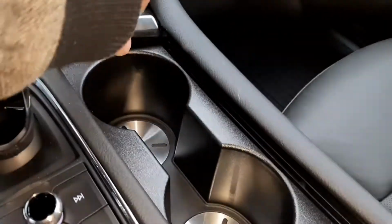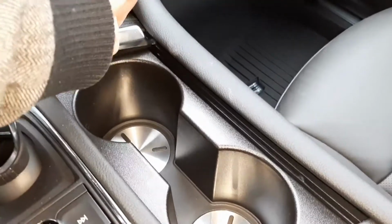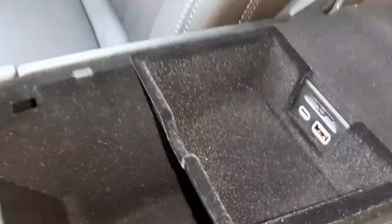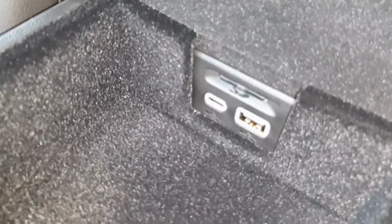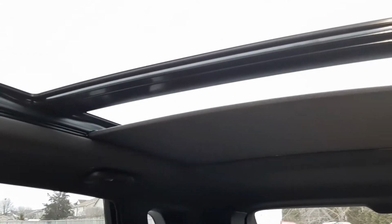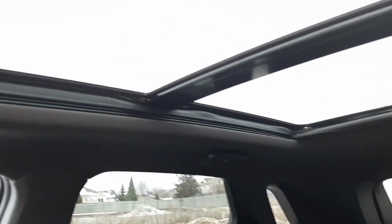Two cup holders, and we can just push that forward there. And there we go. You do have wireless charging. Open the center console up, and there's another USB, a USB-C, and that will be your SD card for your navigation. And this particular XT5 will also come with a nice moonroof. Absolutely stunning.